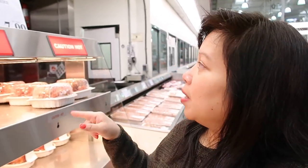I just wanted to show you, their rotisserie chicken is $7.99 per, I guess, per container. Ours is, I think, $4.99. It's different here when it comes to chicken. The prices are different and the chickens are a lot smaller.